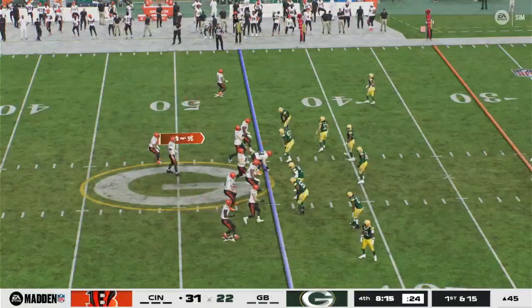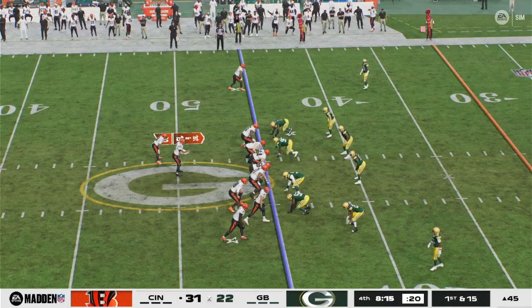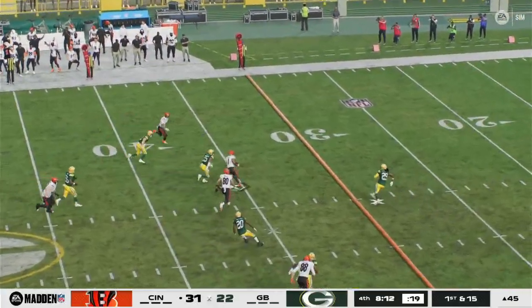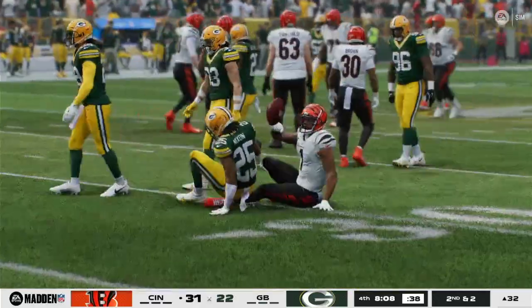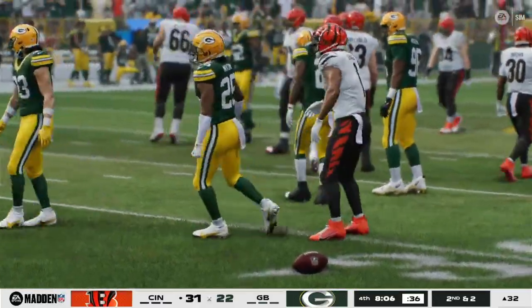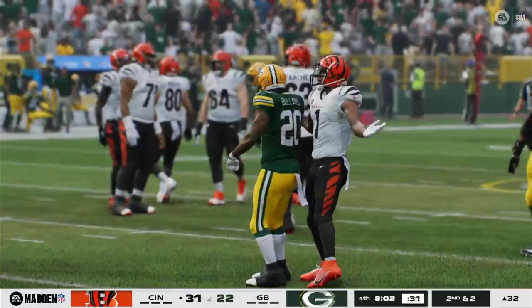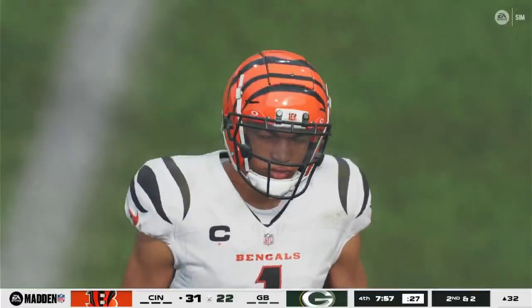They'll have to come up with 5 extra yards now after that 1st down flag. Looking to the air here. Finds Chase on the slant. And he's marked down, looks like at the 32-yard line. Chase. A gain of 13 brings up 2nd and 2 at the Packers' 32-yard line.